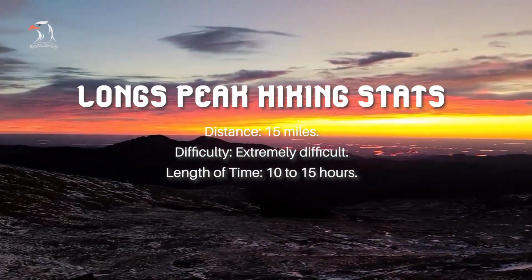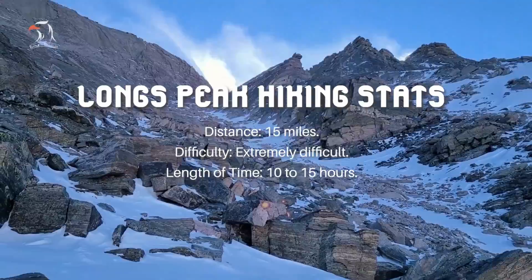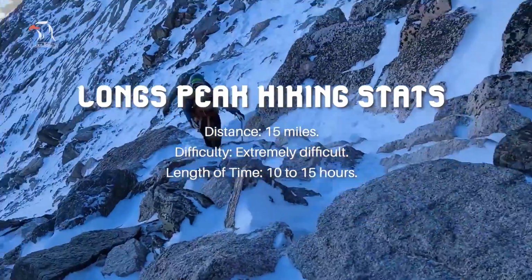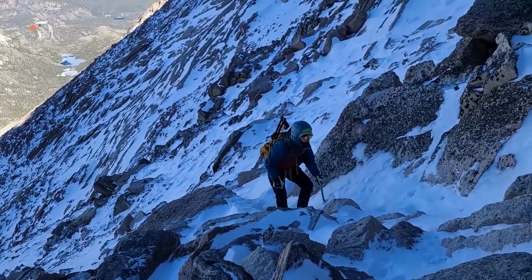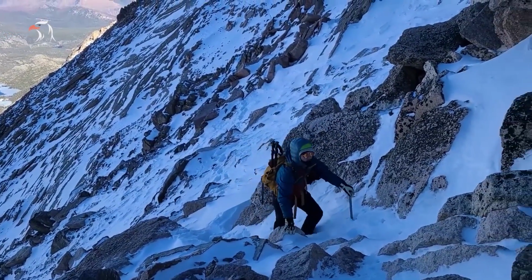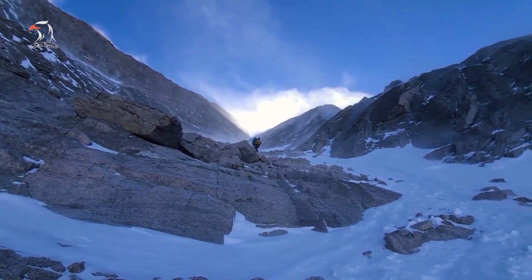Long's Peak hiking stats. Distance, 15 miles. Difficulty, extremely difficult. Length of time, 10 to 15 hours. Location, Long's Peak Trailhead is located at the end of Long's Peak Road. To get here, take Highway 7 south from Estes Park.